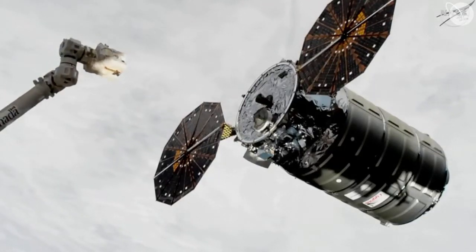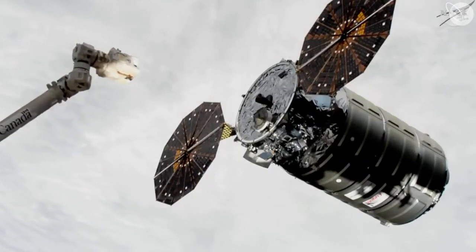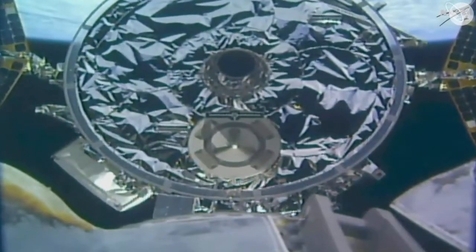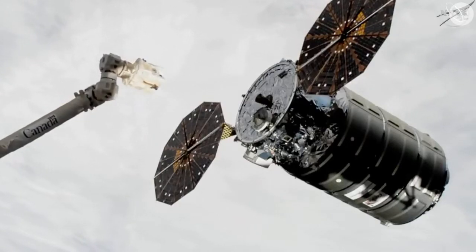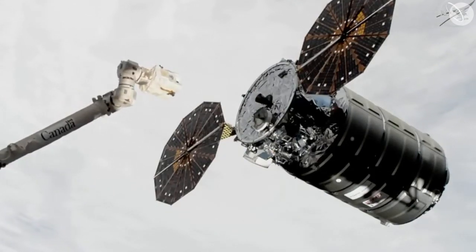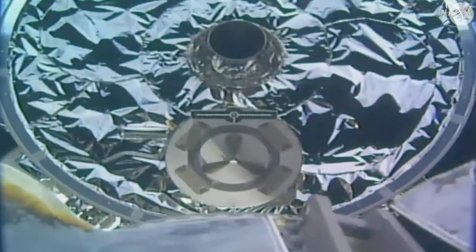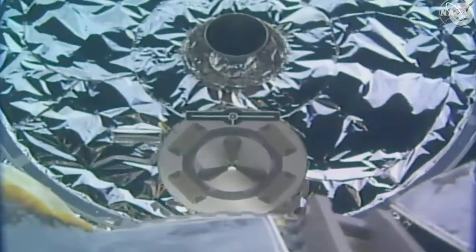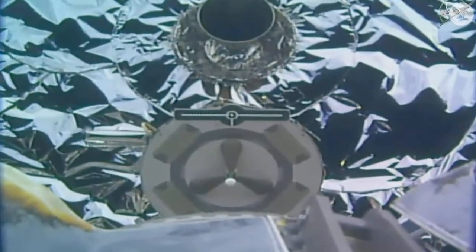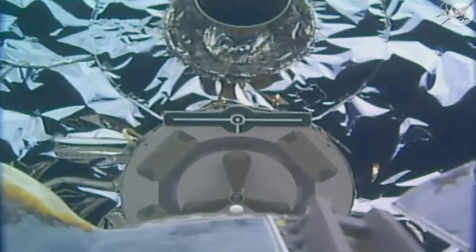Okay, and confirmation the arm is in motion. We're in the home stretch here for capturing the Cygnus vehicle today. Okay, Cygnus is now in free drift, configured for capture. Canadarm2 is 2 meters away. One meter away from capture.